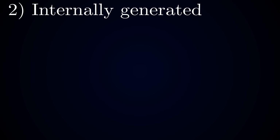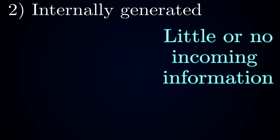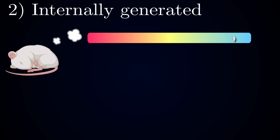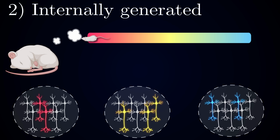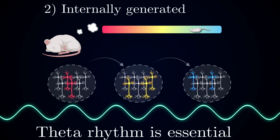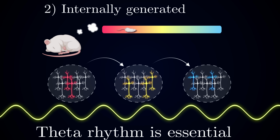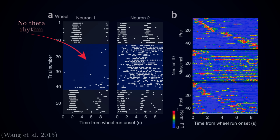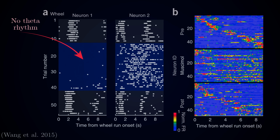Alternatively, and this is much more interesting, an assembly sequence can be driven internally, with little or no incoming sensory cues. For example, if you were to lie down, close your eyes, and recall the experience of walking through that rainbow corridor. In that case, the sequence of representations is generated by intrinsic mechanisms of the brain, connectivity patterns, and synaptic strengths between members of the assembly itself, if the activation of the first assembly leads to the activation of the second, and so forth. But it turns out that theta rhythm is essential for the generation of the latter type, internally driven sequences, since abolishing theta rhythm severely affects the emergence of this type of sequential activity, which is normally observed during planning and memory retrieval.